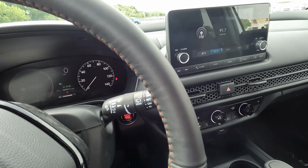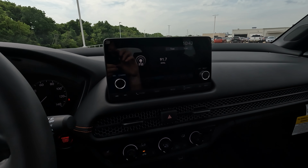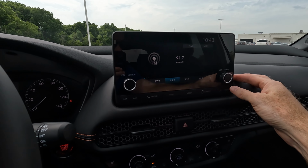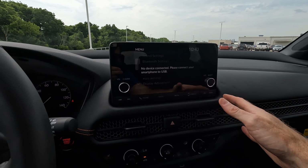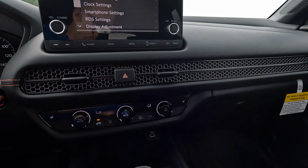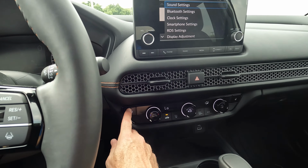Controls for the front and rear window wipers, and we do have the touch screen right here. Pretty simplistic, but definitely more than capable as far as its capabilities. You can connect your phone. Now, to use Apple CarPlay and Android Auto compatibility, you will need a USB cable here. So not a big deal, but just so you know what is there.